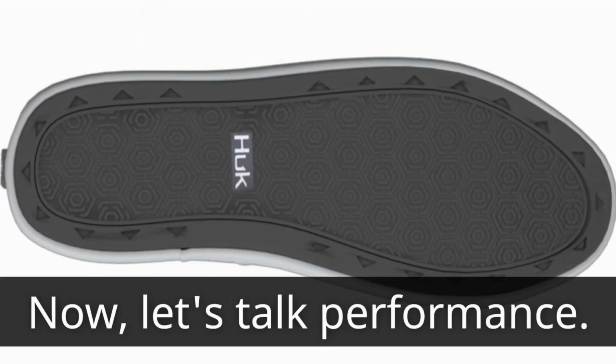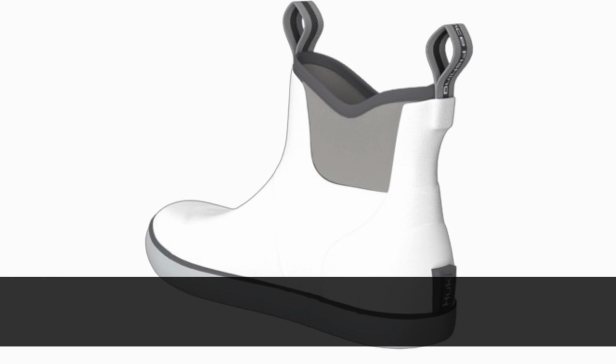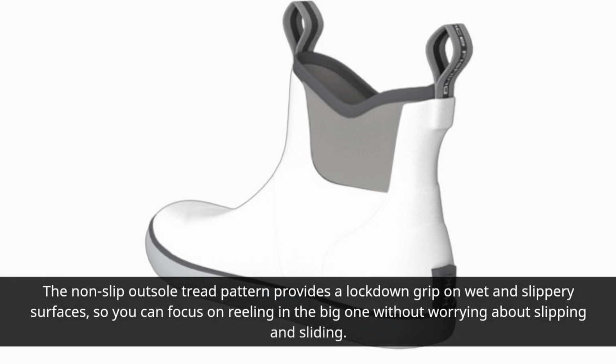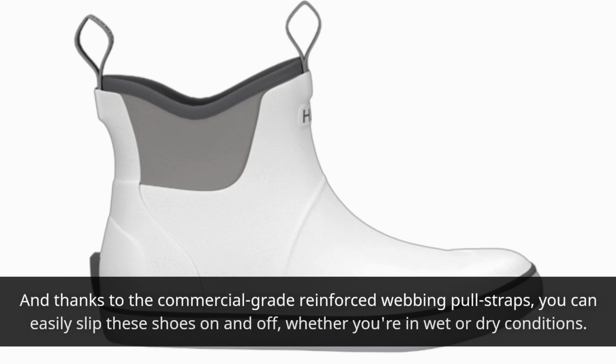Now, let's talk performance. The Rogue Wave shoe is designed with anglers in mind. The non-slip outsole tread pattern provides a lockdown grip on wet and slippery surfaces, so you can focus on reeling in the big one without worrying about slipping and sliding. And thanks to the commercial-grade reinforced webbing pull straps, you can easily slip these shoes on and off, whether you're in wet or dry conditions.